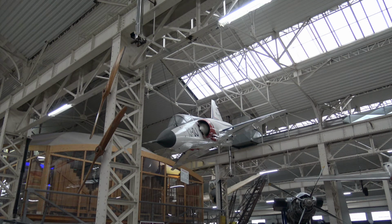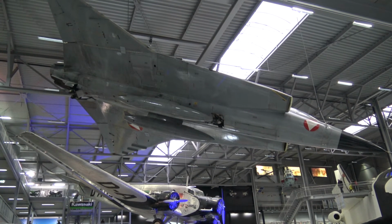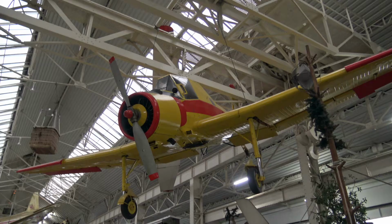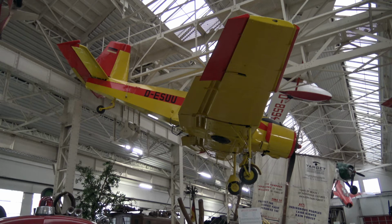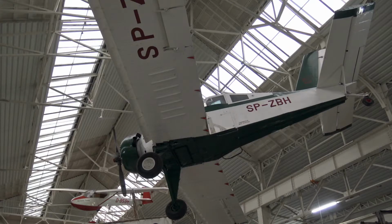Dassault Mirage 3E is hanging here, made from the end of the 50s. Mirage means phantom. The Saab Draken J35 from the 80s. This is the famous Czech airplane Let Z-37 Čmelák, in English Bumblebee. This multi-purpose aircraft was built in Czechoslovakia from the 60s till the 80s. PZL 106 Kruk is the Polish agricultural aircraft made from the 70s until the 90s.